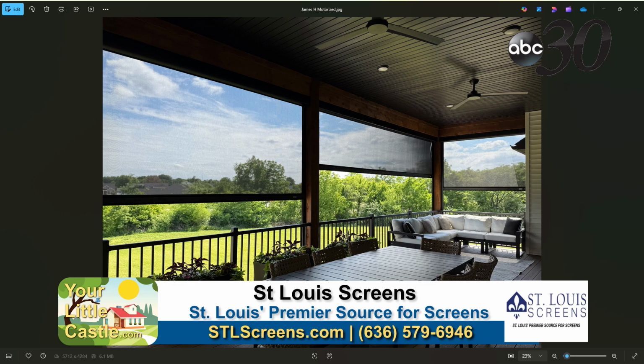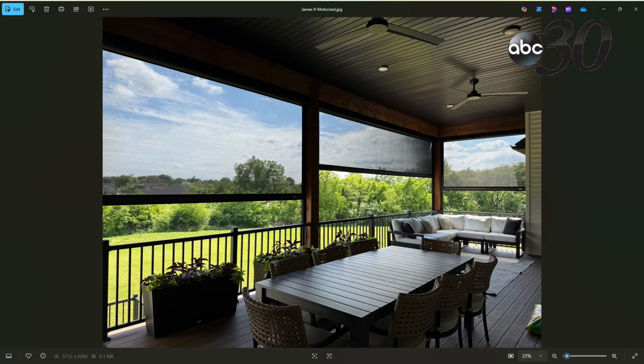Here's some big screens too. Holy cow! And now you can really see the difference. So there's that shade on the top half, and on the bottom half, where it was open, you can tell the difference. So that's blocking UV, keeping the temperature down, and everything.